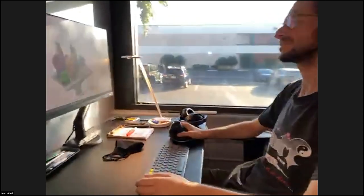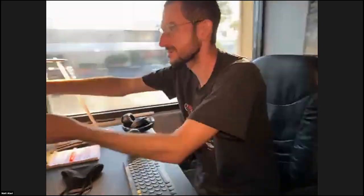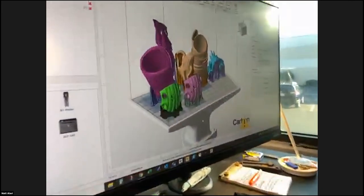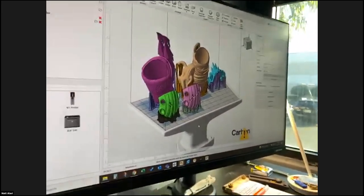Hey, I'm Dean. I am our lead 3D print engineer at Legacy Effects. And so I just received these parts. And as we've talked previously, everything is hot all the time. So once it gets to me, I'm trying to get it on a printer as soon as possible.